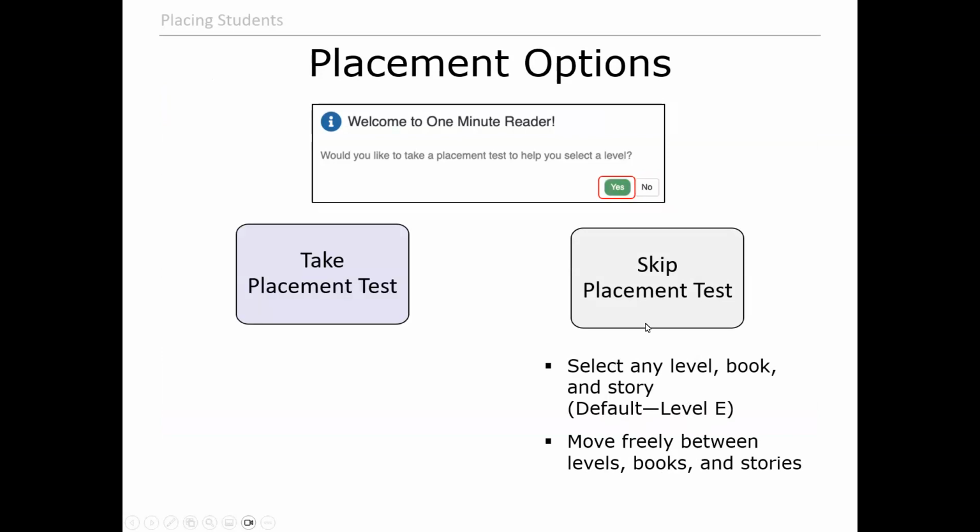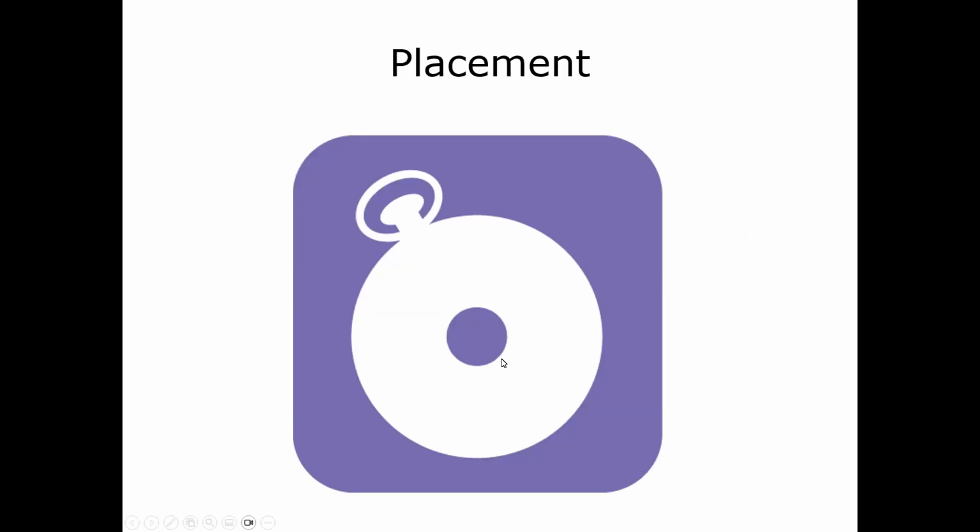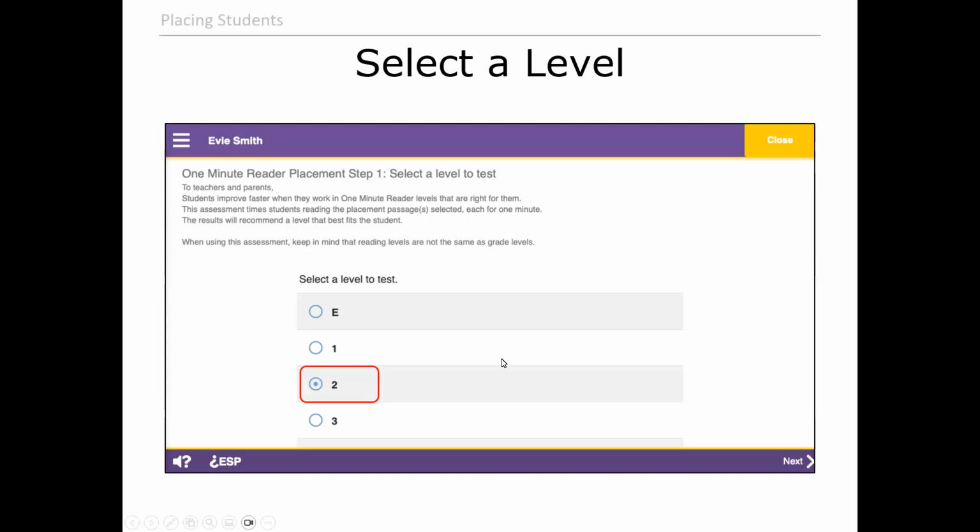If they say yes, then there's an option for student-led or teacher-led placement. Whatever you choose, the student will do the same thing. They'll select a level, or the teacher can select the level, do a 1 minute timing, and the computer will say, yes, that's a good fit, or no, I'd like you to try a different level until they do find a good fit. So this is, again, very easy to navigate and optional, but you can revisit it at any time.